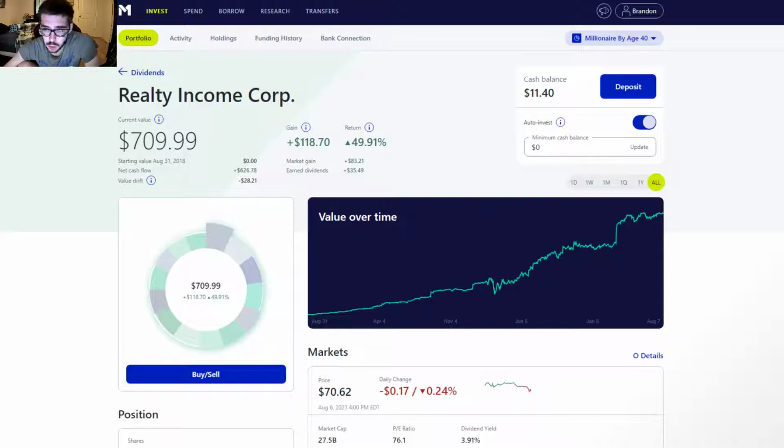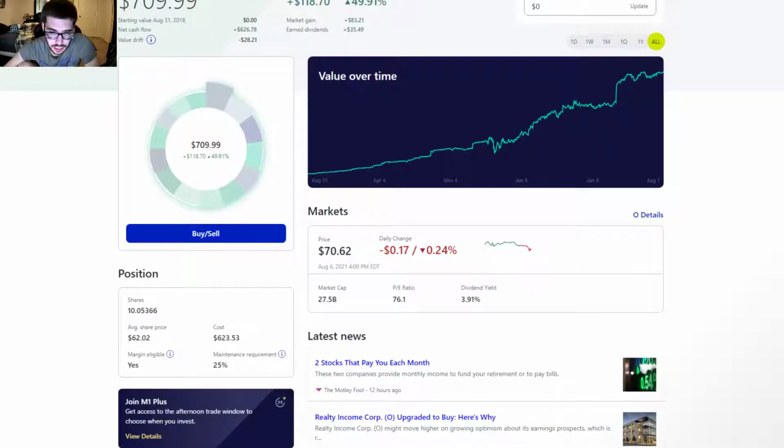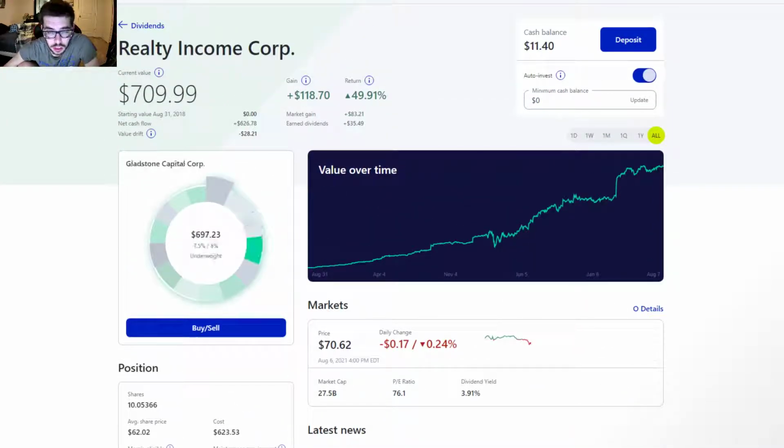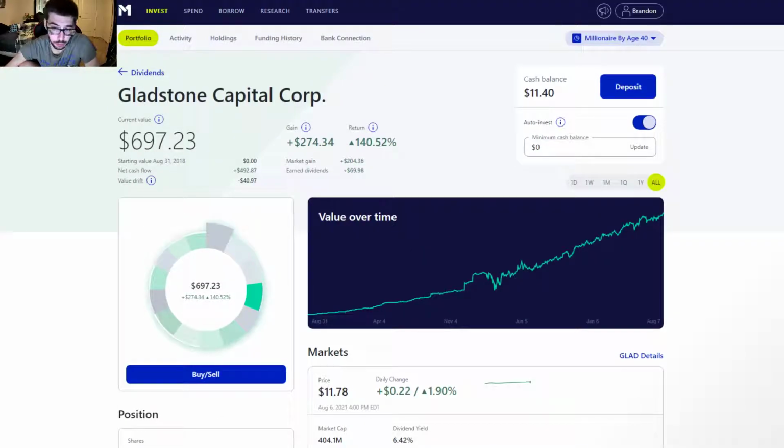Realty Income here as well. Market gain not crazy on this one, $83.21 up, and earned dividends of $35.49 all time. 10.05 shares at $62.02 a share. After Realty Income is a newer one you haven't seen before.